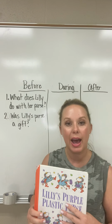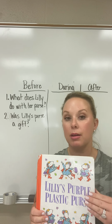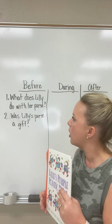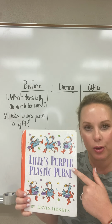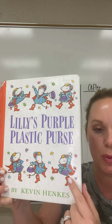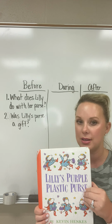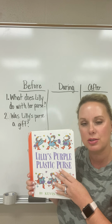Okay, boys and girls, I'm going to share with you two questions that I came up with before reading our new book. My first question is, what does Lily do with her purse? Because of the title and the pictures of seeing her prance around with this purse, I'm going to assume that this purse is very important to her. So I'm wondering, what's the purpose of it? What does she do with the purse in this story?